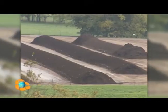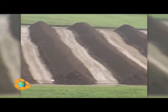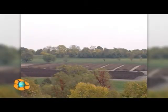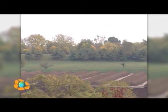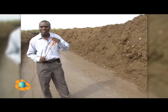We put the material in rows, and we call these windrows. Basically, we put it in long rows so that the wind will just blow over, and the bacteria in the wind gets into the material and starts breaking it down. And so instead of using chemicals, we just use bacteria in the wind to break down the material.